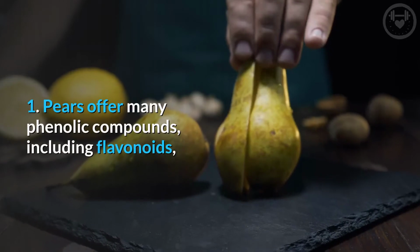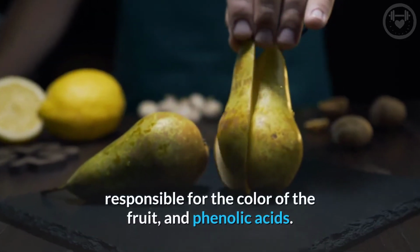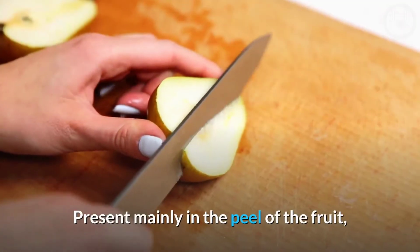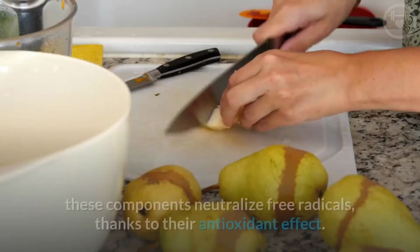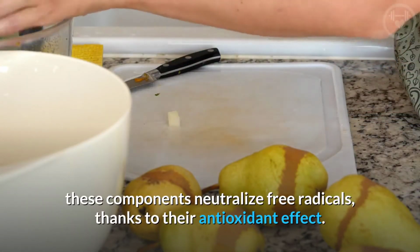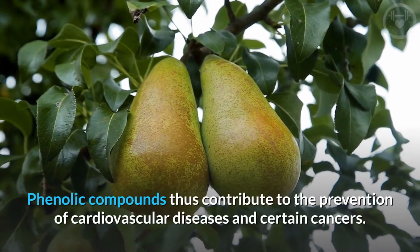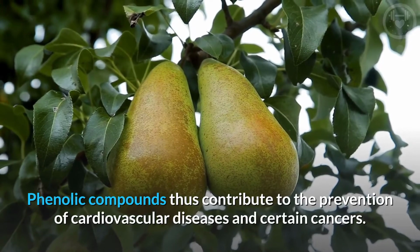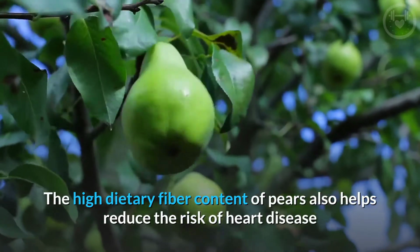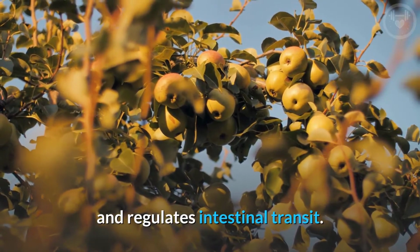1. Pears offer many phenolic compounds, including flavonoids, responsible for the color of the fruit, and phenolic acids. Present mainly in the peel of the fruit, these components neutralize free radicals, thanks to their antioxidant effect. Phenolic compounds thus contribute to the prevention of cardiovascular diseases and certain cancers. The high dietary fiber content of pears also helps reduce the risk of heart disease and regulates intestinal transit.